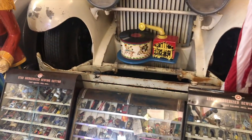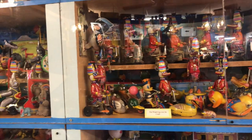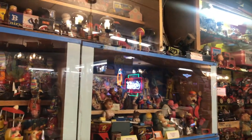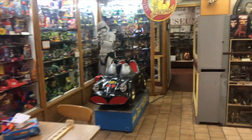Oh, wait. We have this in our store. The duck. Yeah, so we have those in the store. Wind-ups. Oh, we had these. The blackface. Yeah, we had some. We wholesaled them all to another dealer. The train, so a lot of stuff is cool, but here, check this out.